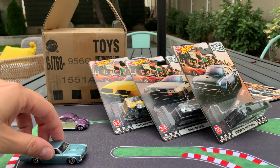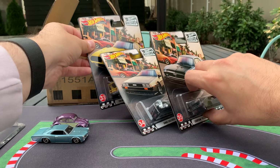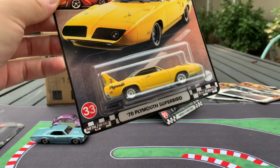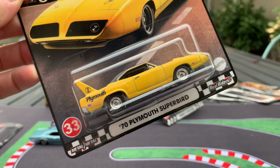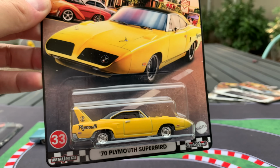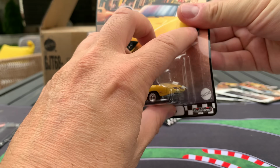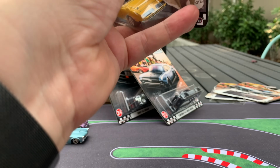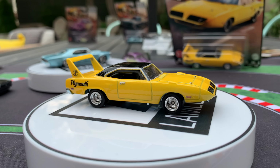All right, you ready for the history lessons now? We're going to dive back. Let's move these out of the way, and let's go to this one. I am so stoked to see the '70 Plymouth Superbird jumping in a very clean version in Boulevard. There is the art. Let's take a look at the model. A couple of things to point out, and then we're going to go back to some of my favorite premium Superbirds. Here's a couple things that I like about this one.